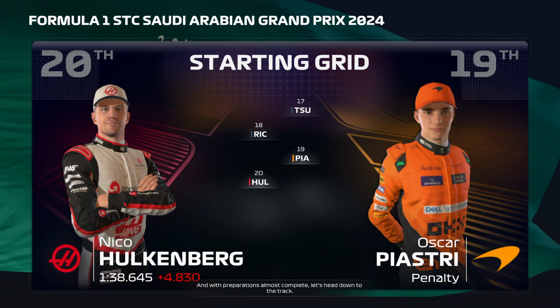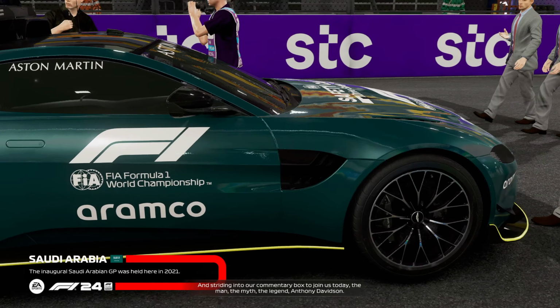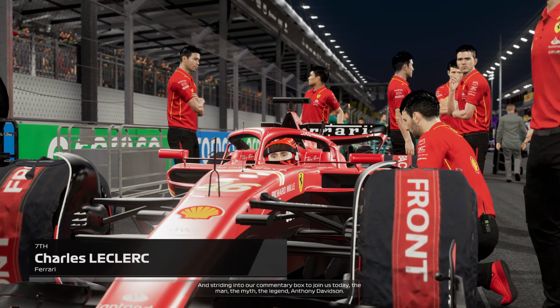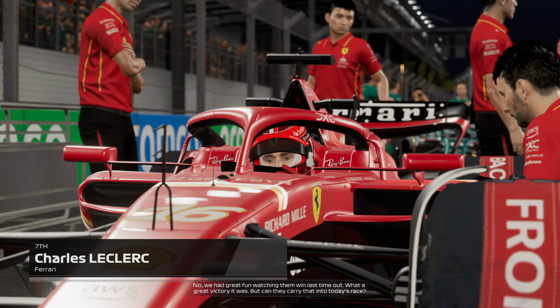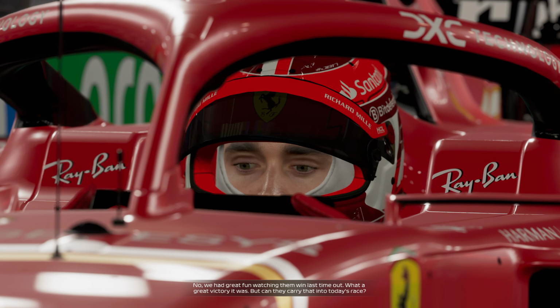With preparations almost complete, let's head down to the track. And striding into our commentary box to join us today, the man, the myth, the legend, Anthony Davidson. Now, we had great fun watching them win last time out. What a great victory it was. But can they carry that into today's race?